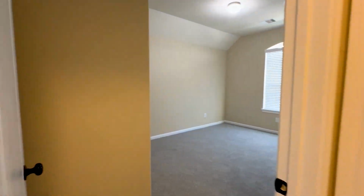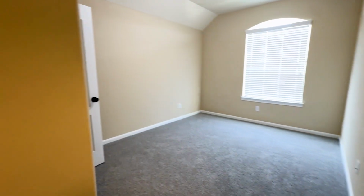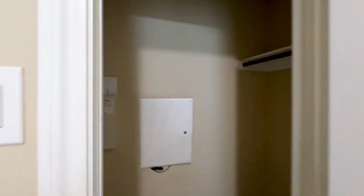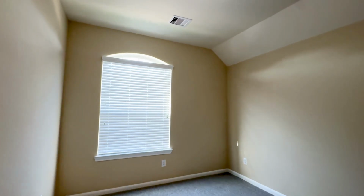And then bedroom 3. Everything's very clean, very clean. Walk-in closet here as well. But spacious bedroom. And then this is our 4th bedroom. So all bedrooms up. What do you guys think of that?